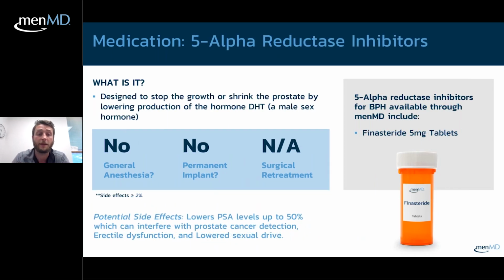Then you have the other class of medications that is also considered first line. This is a 5-alpha reductase inhibitor. This works a little bit differently. Sometimes it is given by itself or in conjunction with the alpha blocker medications. This medication actually works on the growth signal to the prostate gland. So it actually helps to shrink it down by impacting the growth signal to the prostate.